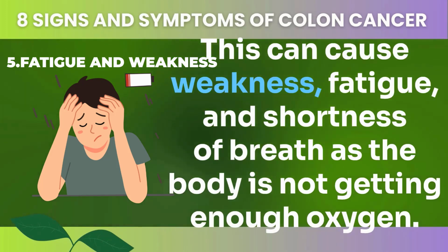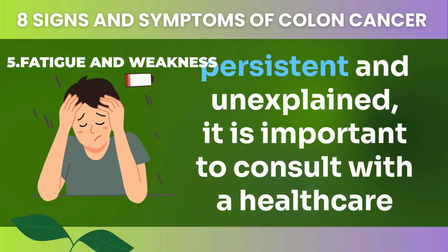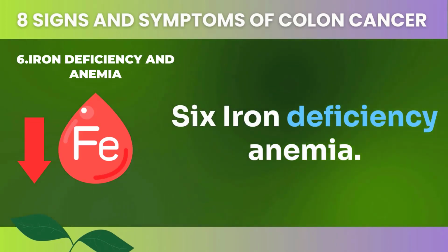This can cause weakness, fatigue, and shortness of breath as the body is not getting enough oxygen. It is important to note that there are other possible causes of fatigue and weakness, but if they are persistent and unexplained, it is important to consult with a healthcare professional to rule out any underlying health conditions such as colon cancer. 6. Iron deficiency anemia.